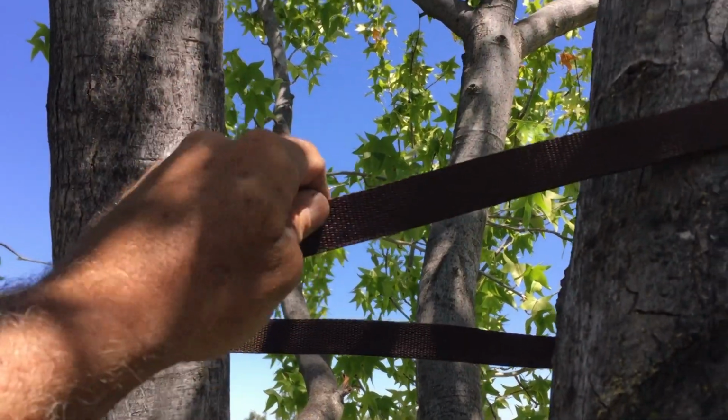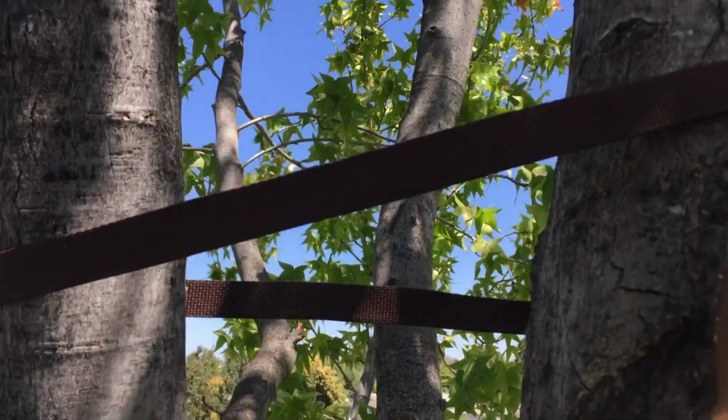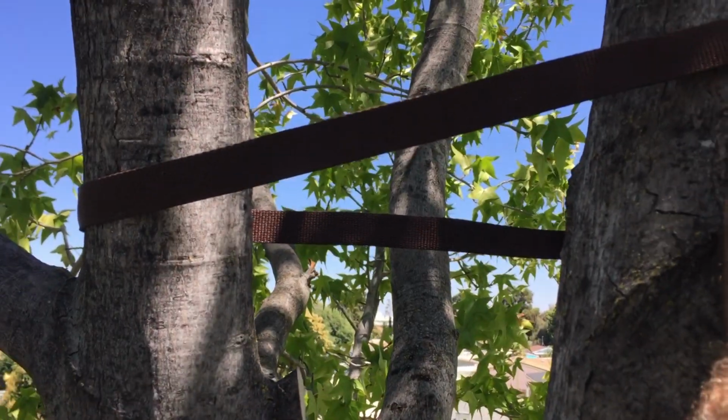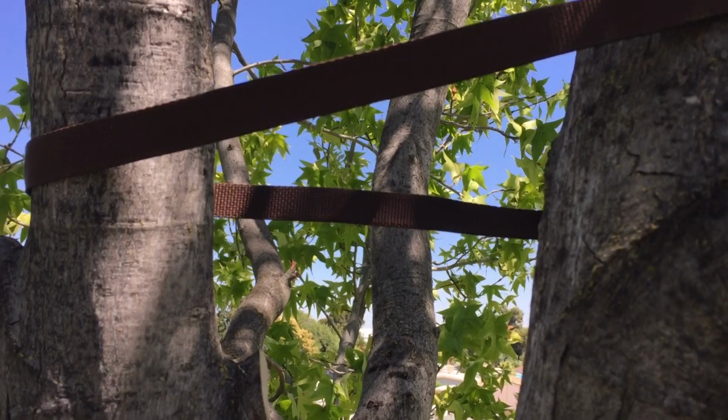Okay, so there you have it. Just a quick tie. It's not even cinched up tight because I do want a certain amount of movement up in the tree. What's this going to do? Well, if and when this does split, hopefully it'll just split and then catch on this. How long will this last?